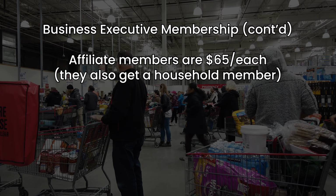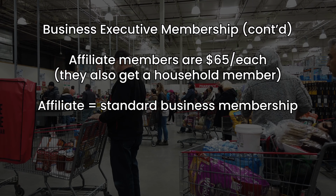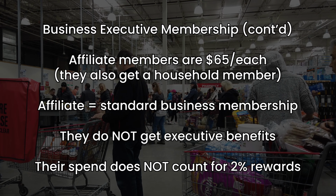Affiliate members here are a bit weird and different. So you can add them for $65 each, but it's going to be the standard business membership. It's not the executive one, and they do not get any executive benefits, and their spend also does not count towards your 2% rewards. So pretty much a non-factor.